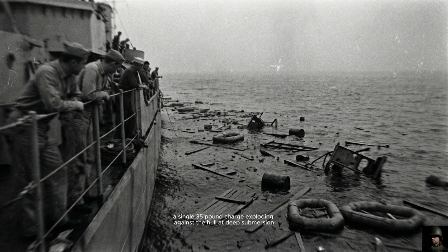A single 35-pound charge exploding against the hull at deep submergence caused a catastrophic breach. The pressure of the ocean would rush in at hundreds of gallons per second, while the internal atmosphere of the submarine spiked in temperature and pressure. It was a brutal, instantaneous end.